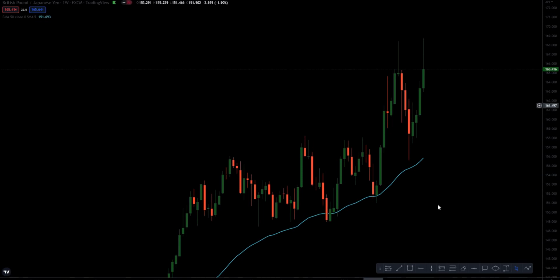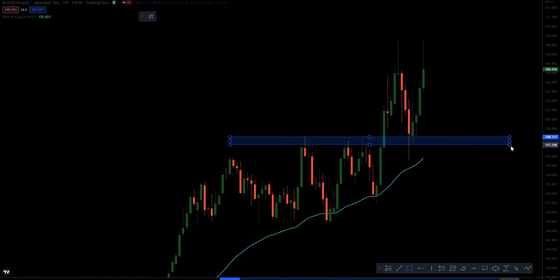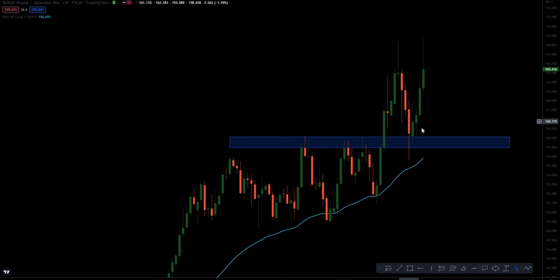Looking at the weekly time frame, you can see we're very much bullish from the weekly perspective, while we see price came to just previously broken resistance, now turned support. My previous video had pretty much given a trade breakdown on a buy opportunity I took somewhere around here, so 1 week ago.